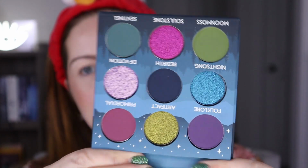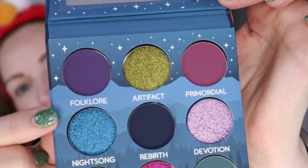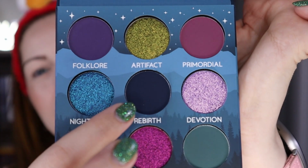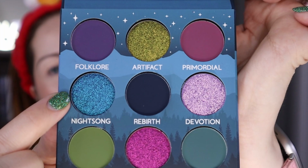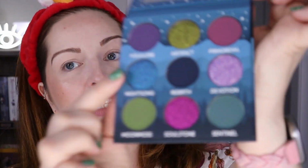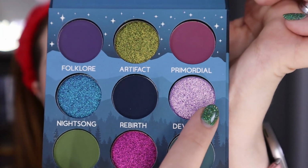Okay, we're gonna go into this palette right here. I think what I'm gonna do is take this shade Primordial and put that through the crease, deepen it up with Folklore, and then maybe Rebirth a little bit if I need it. But the shade that I'm really drawn towards is this one right here called Night Song. I don't know what it is, but it is calling to me. And then maybe a little bit of Devotion. I'm thinking that's the plan.